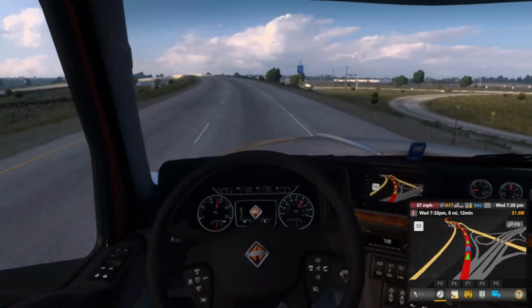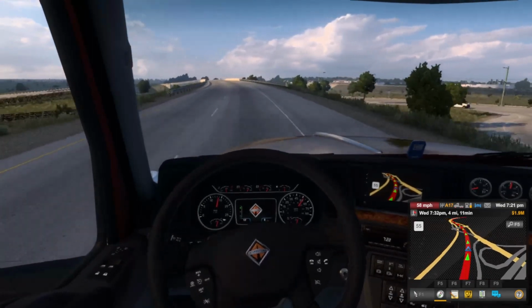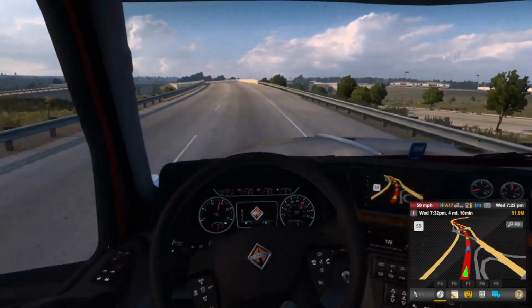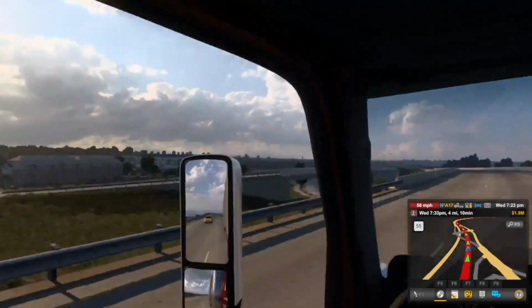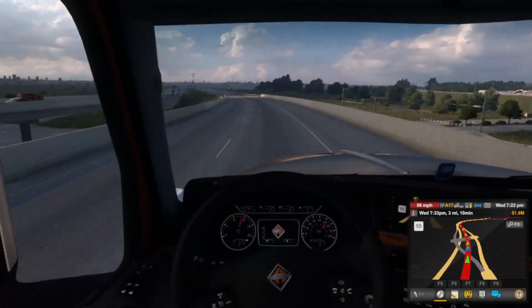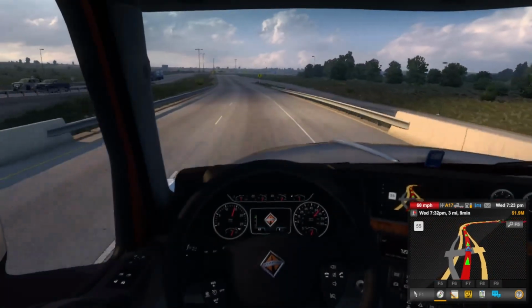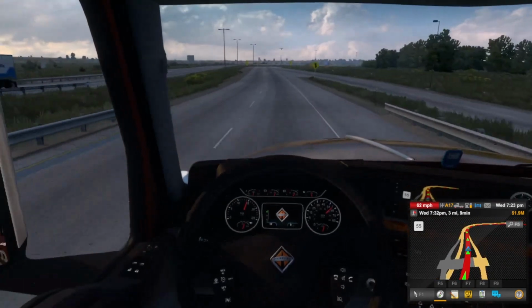But as you guys can see right now, it's starting to get dark. It has actually stopped raining as well, which is quite nice as we head into the evening. It is quite nice outside, which is decent. You can see there's the Colorado flag right there. It's quite nice.